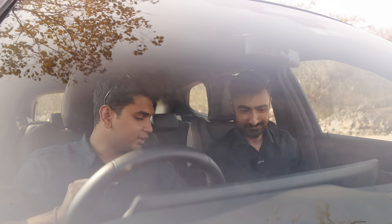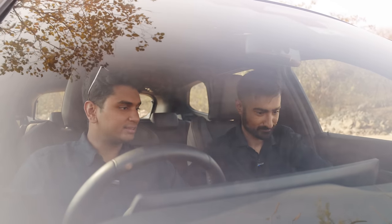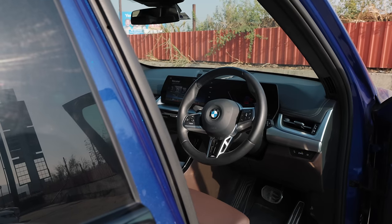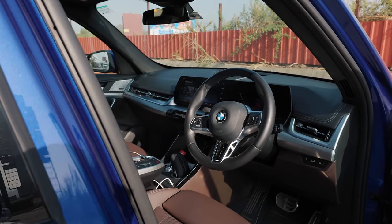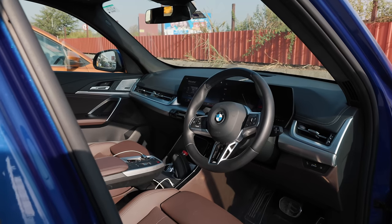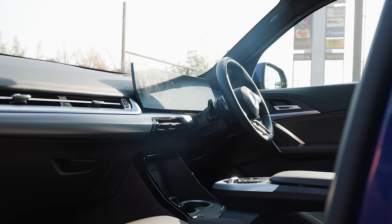Instantly, when you get into the X1, you can feel and see that it's a much bigger car. Even the headspace that you have, the way you sit, the space in the rear, it feels more like an SUV than the GLA, for sure. And they've really upped the game in terms of fit and finish. You've got a leather top dashboard. Yeah, you've got a leather dashboard.